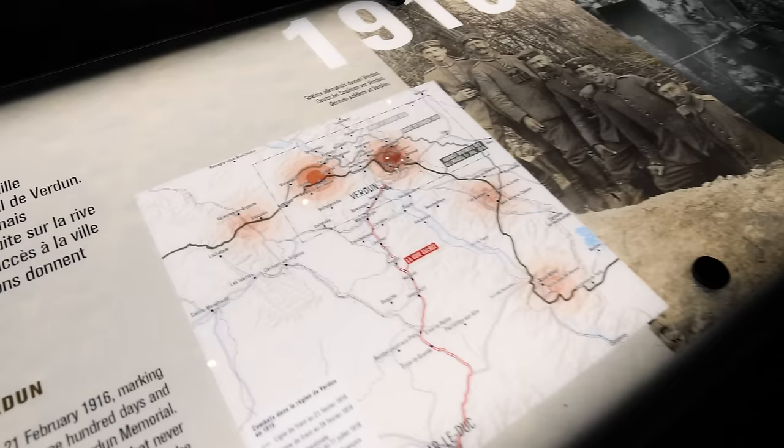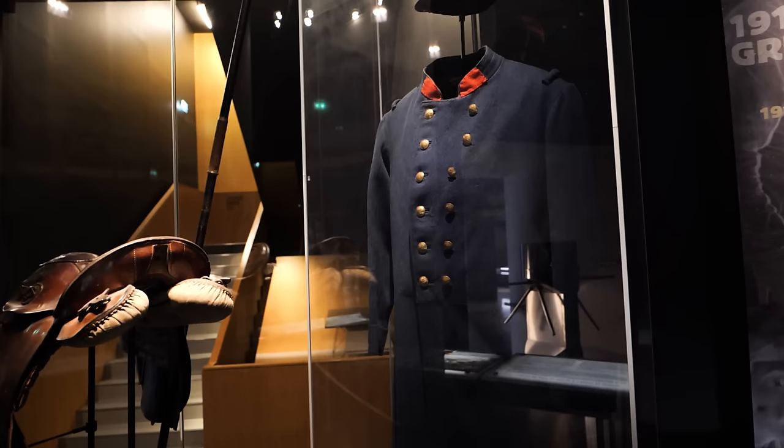So here you can see where the attack is going to occur north of the city, and right here it moves on to 1918, showing the push of the lines, like when the Americans arrive. All right, we're gonna go ahead and move on into the main part of the museum now.